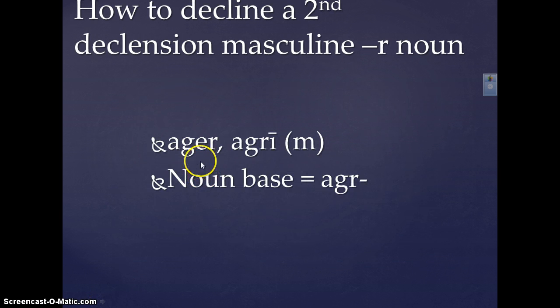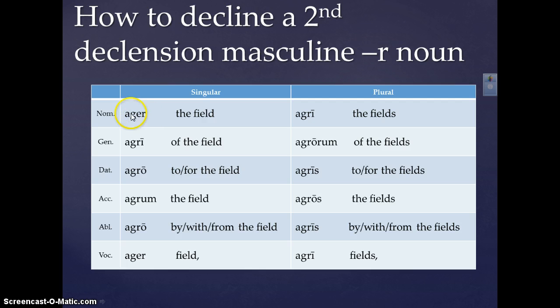Let's take a look at how ager, agri, a field, declines. Now, as we already know, we take the I ending off. Its noun base is agr. So ager is the nominative and therefore the vocative. But then the noun base, onto which we're going to add the endings, does not have the E. So it's ager, agri, agro, agrum, agro, ager; agri, agrorum, agris, agros, agris, agri.